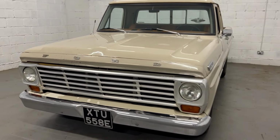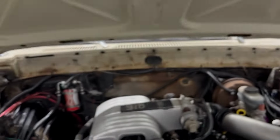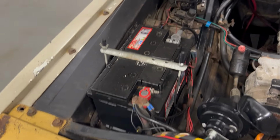So I'm going to open the bonnet, which normally takes two hands, so excuse me for a second. Really, really heavy bonnet. There we go. So there's that 5-litre, fuel injected. We've got the big battery.